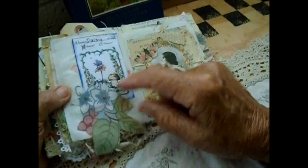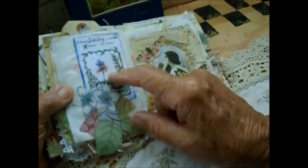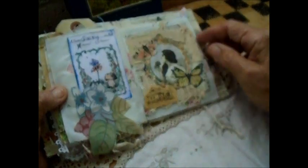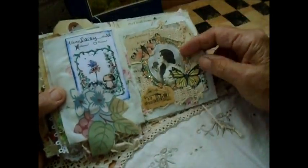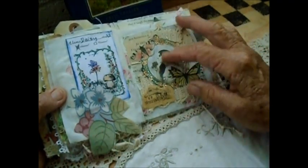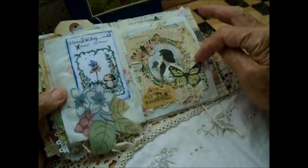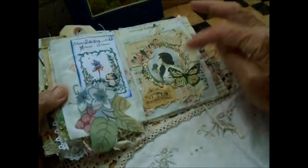So here's a little label with a mushroom. These are all little things I applied, rub-ons and so forth. On this side we found a portrait, and the idea was to pretend that it was Celia's face, and then we had to surround it with glitter and add some collage.